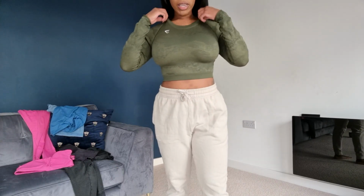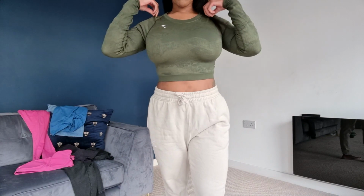So I got the top in a medium. The only thing I would say, I wish this logo was embroidered and not printed, because at some point that's going to come off, right? So yeah, that's the only thing I would say about this. Otherwise, I do love it.